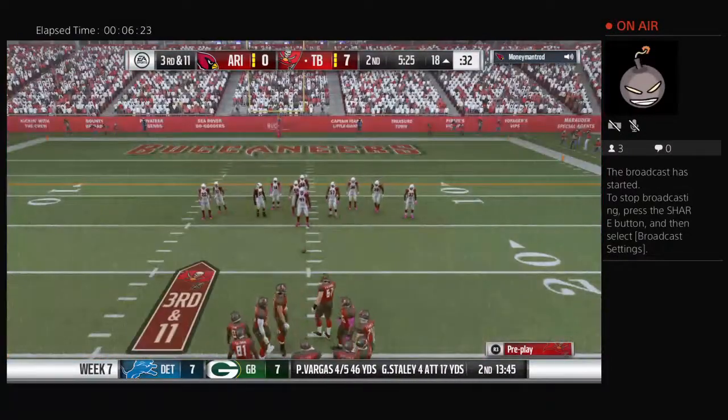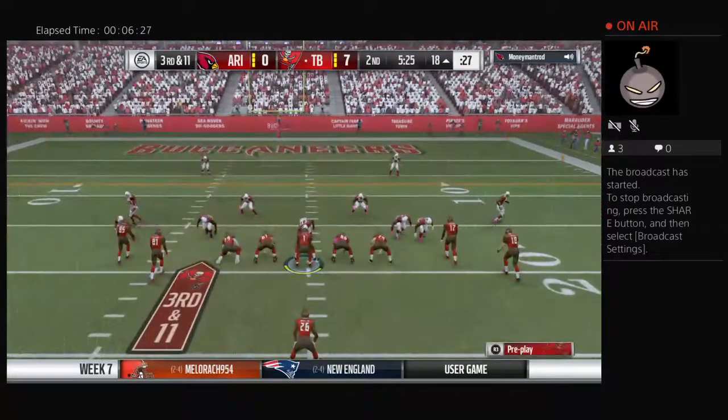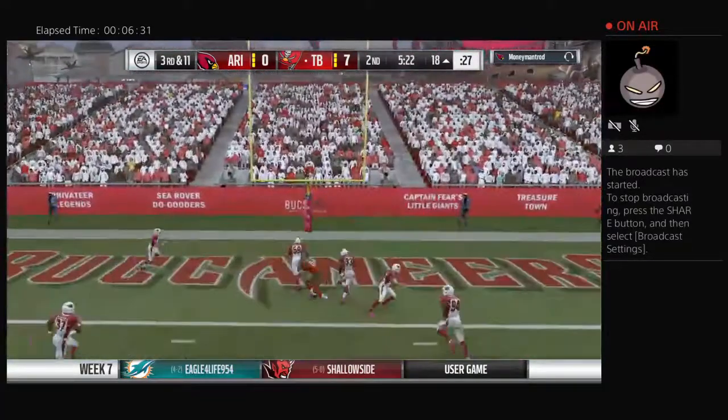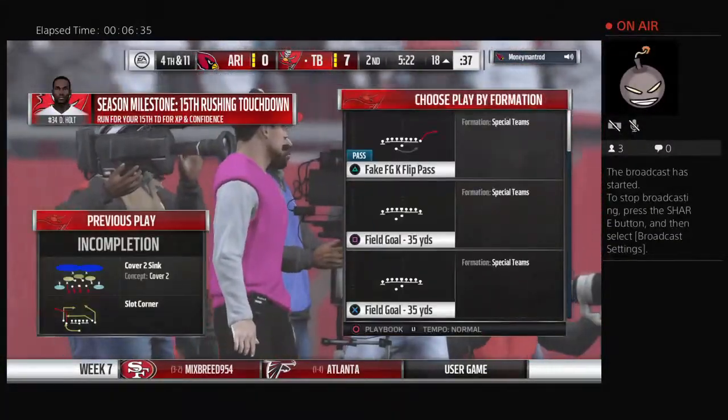Ninth play of the drive coming up, and certainly not an easy one on 3rd and long. All right, here we go. Now back to throw. It's incomplete. Took a shot, couldn't connect.